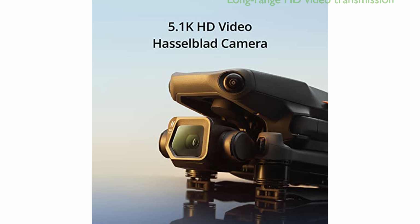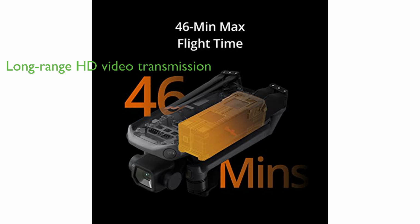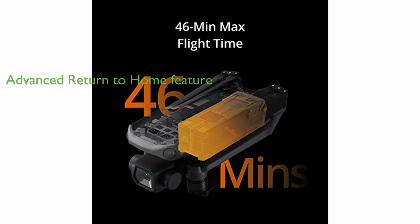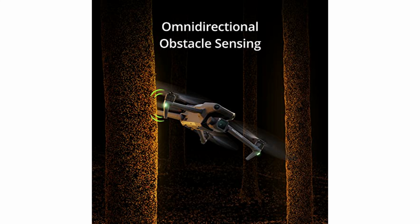This drone also boasts a 15 kilometers high-definition video transmission range, extending shooting possibilities with a stable signal and a clear 1080p 60 frames per second feed. The advanced return-to-home feature on the Mavic 3 Classic automatically calculates and executes an optimized route back to a set home point, providing pilots with greater peace of mind.